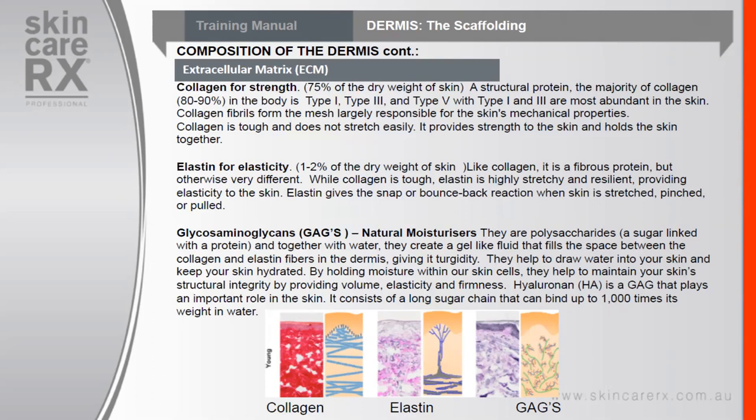Collagen is tough, it doesn't stretch easily, it provides strength to the skin and holds the skin together. Elastin, on the other hand, again is also a fibrous protein, but differently to the collagen, elastin is very stretchy. It's very resilient. It gives that elasticity to the skin, or that snap and bounce back. So if we pinch our cheeks and we let go and release, it gives that bounce back effect to the skin.